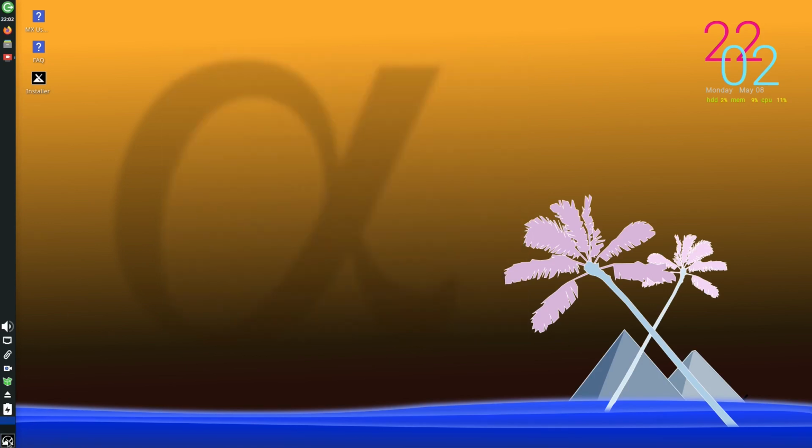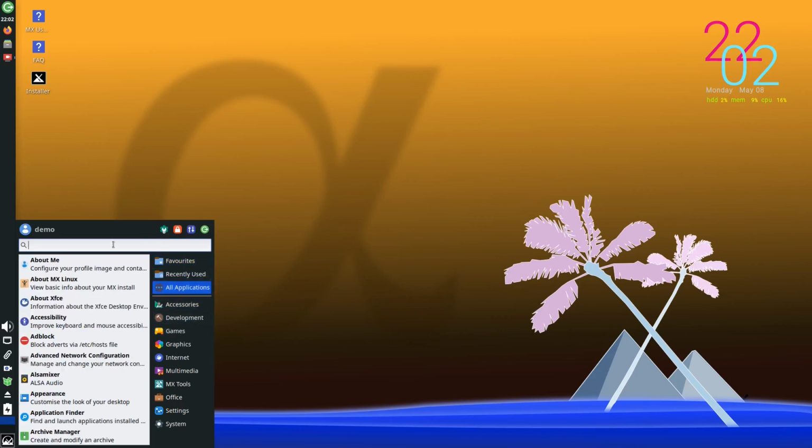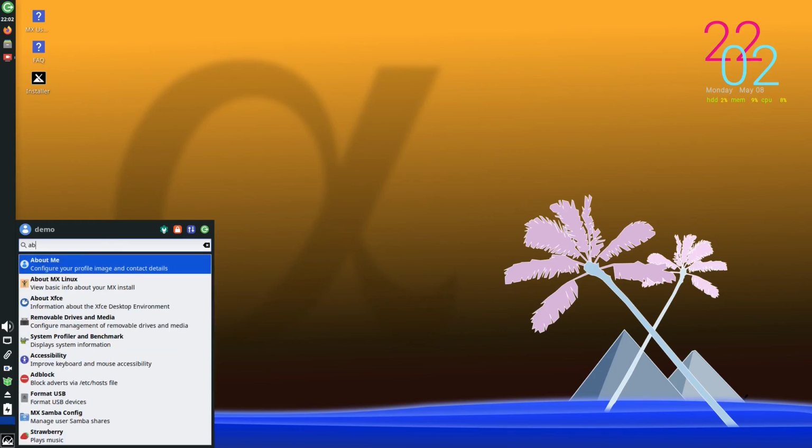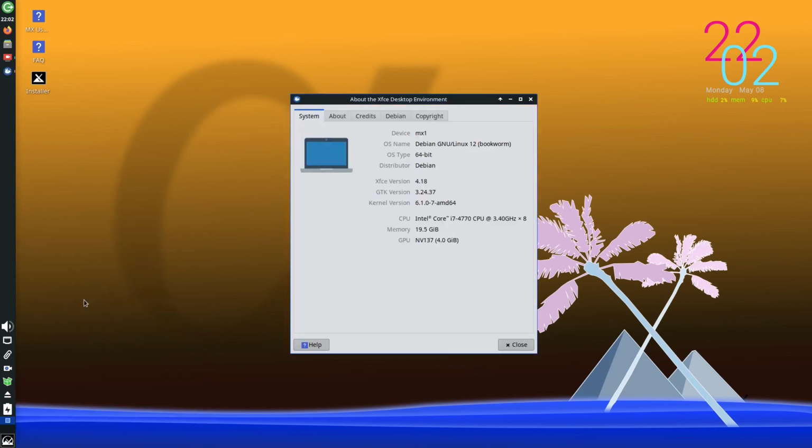Oh yeah, I like the new menu icon as well. That's nice. That's harking back to Mepis again. It's nice. It's about XFCE. So yeah, it's XFCE 4.18 using GTK 3.24.37. There you go. Yeah, and it's still calling itself Debian Bookworm. Nice.